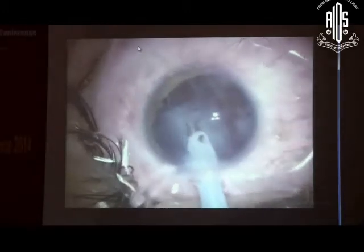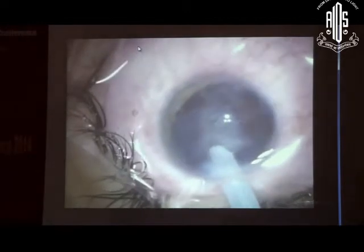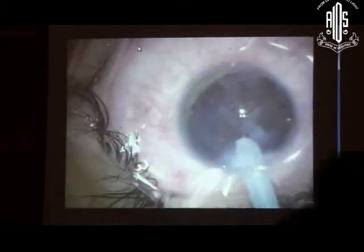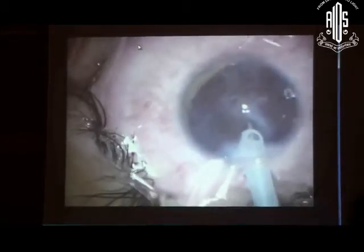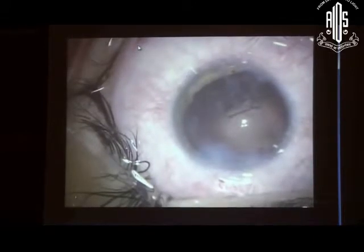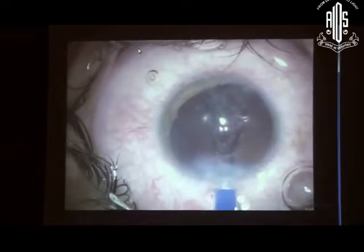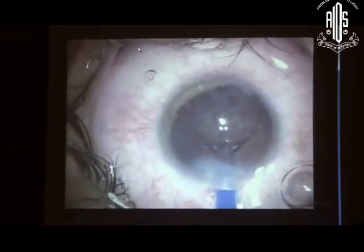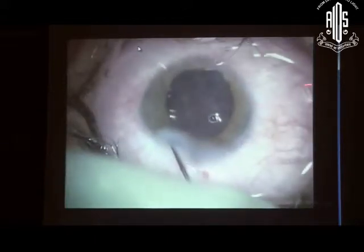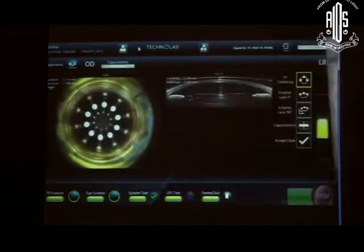After that, in any intumescent situation, I personally don't think you need a hydrodissection. You can simply use the irrigation aspiration kit to complete your surgery. And the child, in fact, got an excellent visual acuity as well, which is about 6/12. And this is an MI16 lens with a partial arm. This is the end, and once again, the patient is happy.